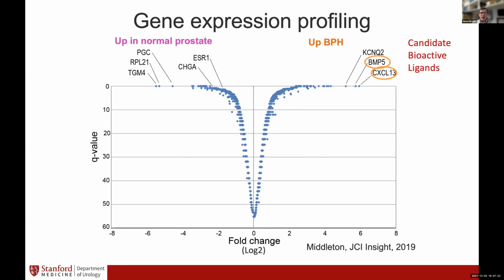As you just heard from John Pollock, bulk profiling of BPH, this is from our study, but others have done this, demonstrates that there are things that are dysregulated in BPH, and some of the highest are candidate bioactive ligands. I think as we keep progressing in BPH research or other research related to the prostate, we're going to come up with candidates like these. This is a long slog to figure out how to get these into the clinic.